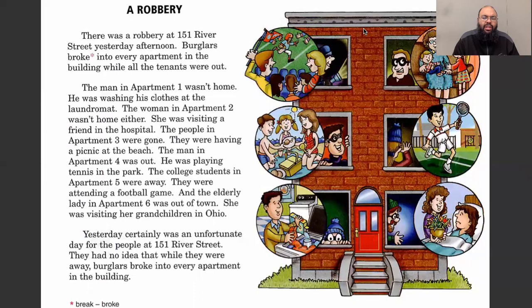Yesterday certainly was an unfortunate day for the people at 151 River Street. They had no idea that while they were away, burglars broke into every apartment in the building.